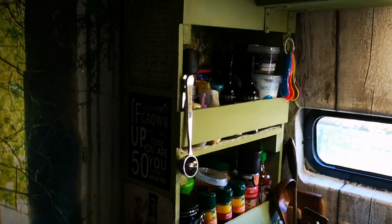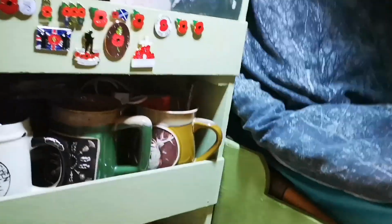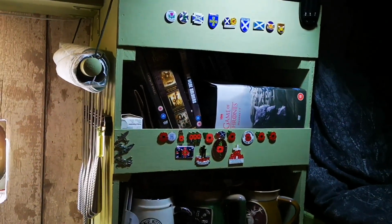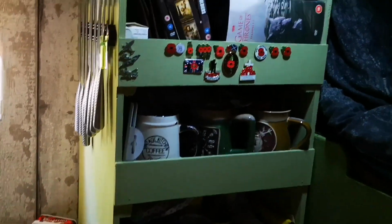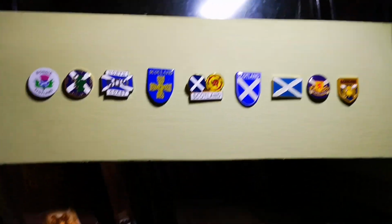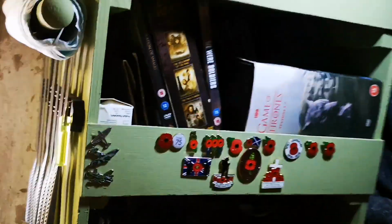The kitchen area I built and painted. I built that out of the old bulkhead. So you can see that I've got like a bedside table on top. There's DVDs on there, but they're going to be moved. I'm not collecting stickers anymore, I'm collecting pin badges, so they get stuck on into those. Just turn that light round.